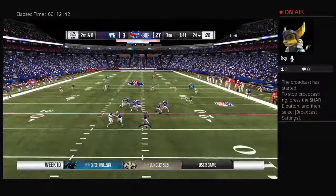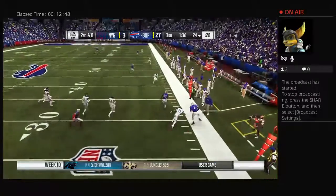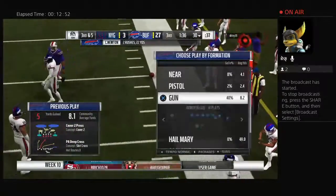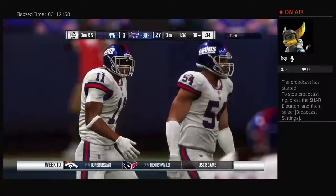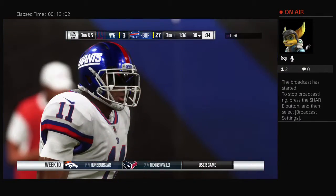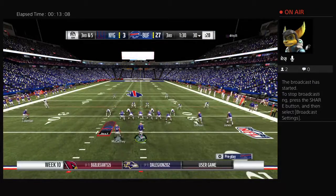Here's Newton. Escaping the pressure right. Shrugs him off. He'll end up getting 5 out of that, but now they're looking at 3rd down. Okay, he's not going to get the first down, but this is still a nice job of buying some time and then running to get to the sideline and get out of bounds and avoid the big hit. The Bills on 3rd down, 3 for 7 so far in this game. This will be 3rd and 5.